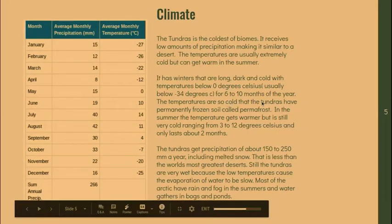Most of the tundras are so cold that the tundras have permanently frozen soil called permafrost. In the summer, the temperature gets warmer but is still very cold, ranging from 12 to 3 degrees Celsius, and only lasts about 2 months. The tundras get precipitation of about 150 to 250 mm a year, including melted snow. That is less than the world's greatest deserts. Still, the tundras are very wet because the low temperatures cause the evaporation of water to be slow. Most of the Arctic has rain and fog in the summers, and water gathers in bogs and ponds.